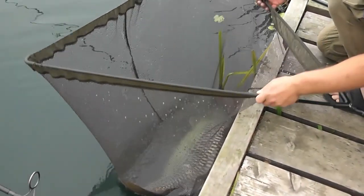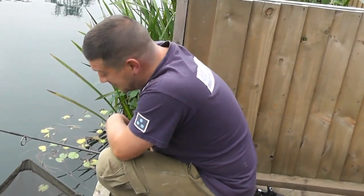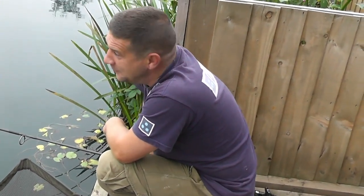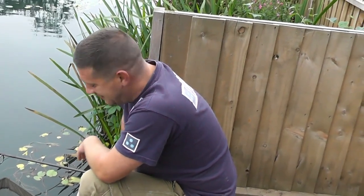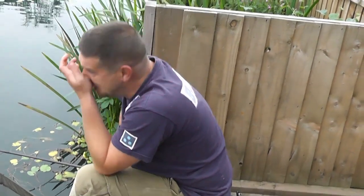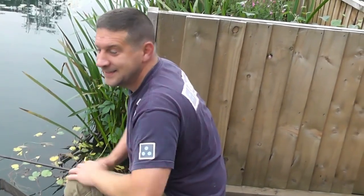So that's a very big fish, a very big fish, and fully loaded, that one. Let's forget about bait and rigs. Let's see how much he weighs. Personal best common's 37. It's going to be close. It's going to be close.